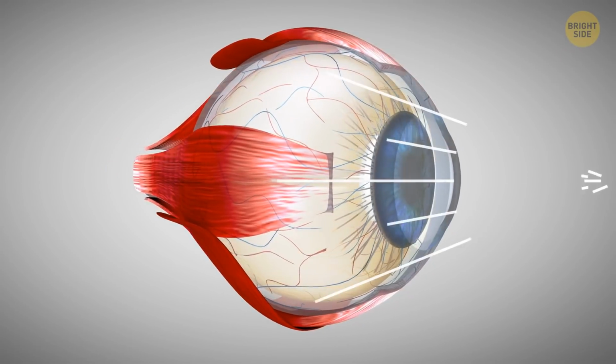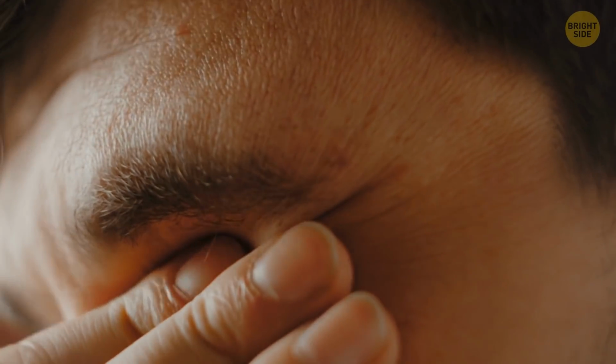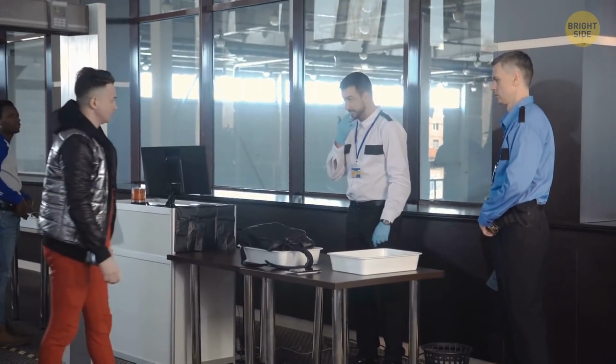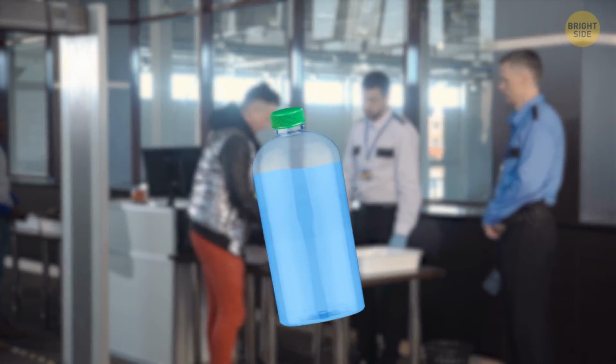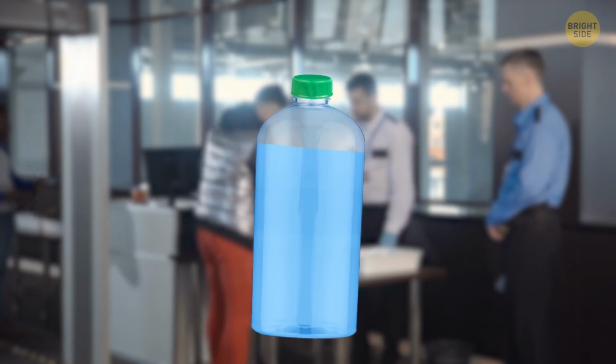Your eyes get oxygen straight from the air. It's not delivered by the blood. So your eyes can feel somewhat dry during the flight. Put eye drops in your bag. They'll help you keep your eyes moist. It's forbidden to carry large volumes of liquids on board because some hazardous substances can easily dissolve in water.